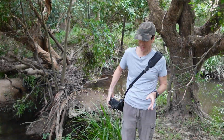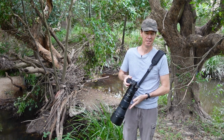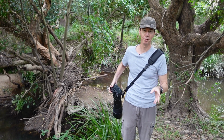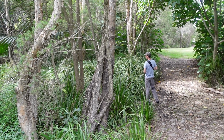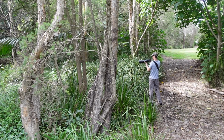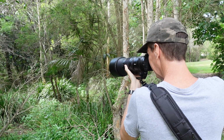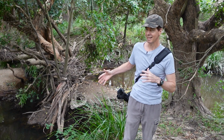I'm actually out with my Nikon Z 180-600mm lens with my Z7 today, and I'm gunning for water dragons. Now these guys have come into this reserve here, and it's just this time of the year where it's starting to cool down a little bit here in Australia. They're absolutely out in force everywhere, so this prompted me to make this video. I've got this fantastic area.